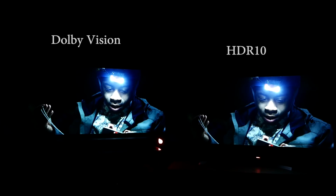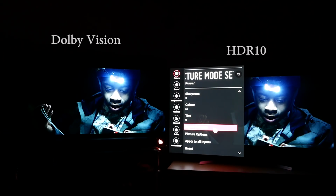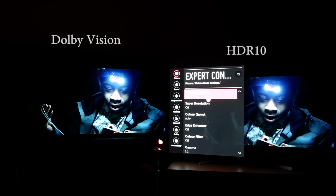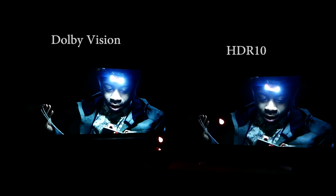Now, of course, part of the reason is because we have actually engaged dynamic contrast or active HDR or dynamic tone mapping on the HDR10 version. So if we go in there and switch it off, then what you can see now is that yes, the blacks do become inkier, similar to the Dolby Vision version on the left. But because of trying to tone map this bright light and trying to maintain the deep blacks, you can see that his shirt has actually lost its necessary luminance to become as bright as the Dolby Vision version.